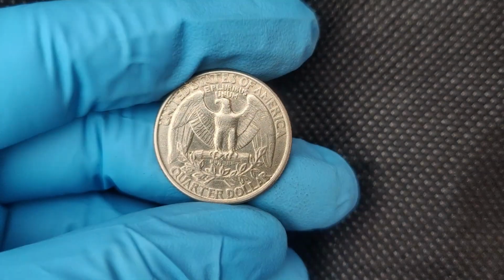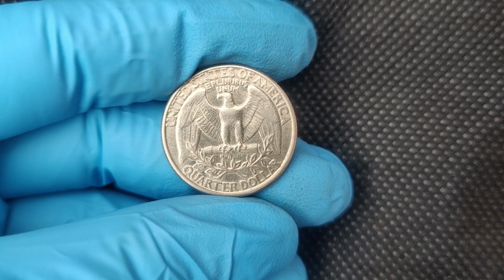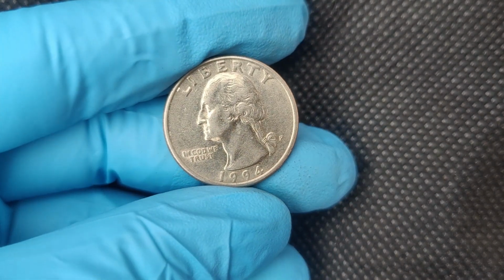Now, let's talk about how you can spot a valuable 1994 Washington quarter with the double die error. First, you'll need a magnifying glass or a jeweler's loupe to examine the coin closely.